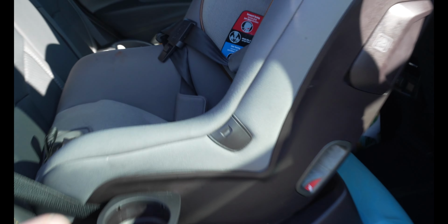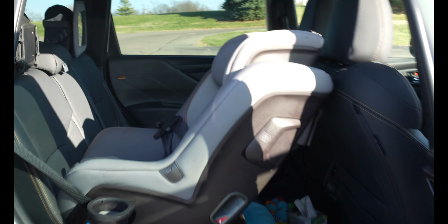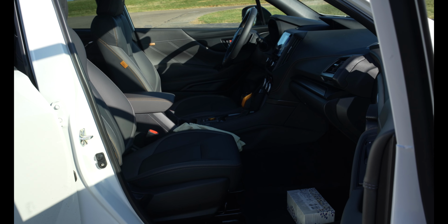It's easy to install a car seat for anyone that has a car seat. This is a pretty large car seat, the new Nuna Rava, and it fits in here pretty easily with plenty of extra room. My wife is 5'10", pretty tall, and she says it's pretty comfortable to be in here. So you have all kinds of room there.